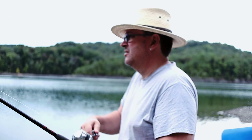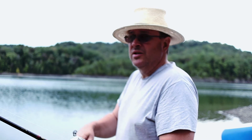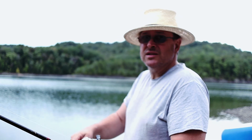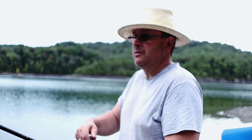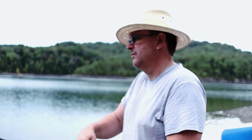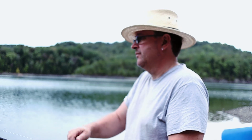Daggone, I wish those bluegills would stay alive in the basket, so I could be bluegill fishing right now. But I'm not going to catch them and put them in the basket if I can't clean them right away, if I'm just going to come down here the next morning and they're going to be dead. Can't have that.